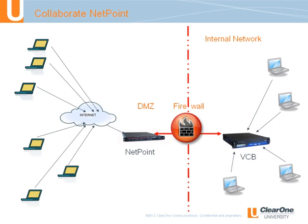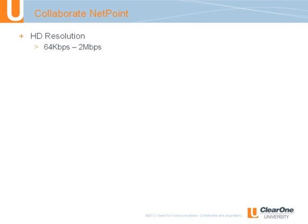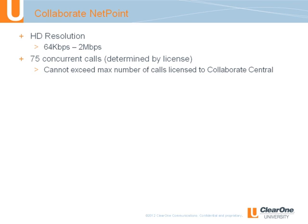The endpoints on the outside of the network can even register to the Collaborate Central server on the corporate LAN via the NetPoint. The Collaborate NetPoint maintains high-definition video with transmission speeds up to 2 megabits per second. The NetPoint can handle up to 75 concurrent calls, but this number of calls cannot exceed the number of calls available from your Collaborate Central licensing. The NetPoint can have up to 200 endpoints logged in through it, and just like the max number of calls, this is determined by your licensing.